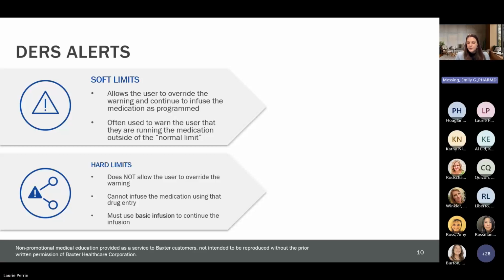So in other words, we're saying you can safely administer this medication this way. We're just saying oftentimes you shouldn't need to. And so this can be an opportunity or a point for the end user to pause and say, let me double check the order against the way that the pump has been programmed. Let me maybe bring in someone else to double check it and confirm that this is how I want to do that.